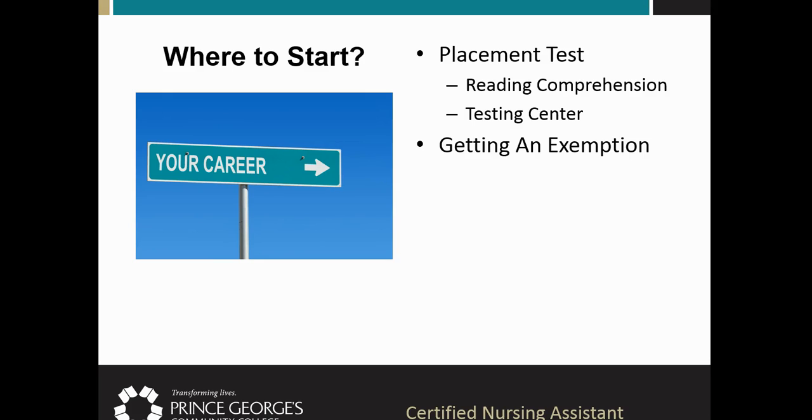The schedule may differ, though, so you probably would need to call us so you can figure out what the schedule is. You can get an exemption from taking that if you have taken college credit courses before in English and things of that nature. It's possible you can get a waiver from taking that exam.